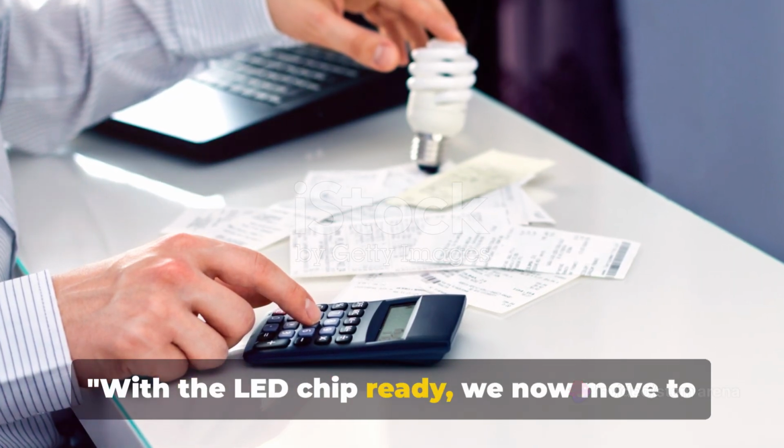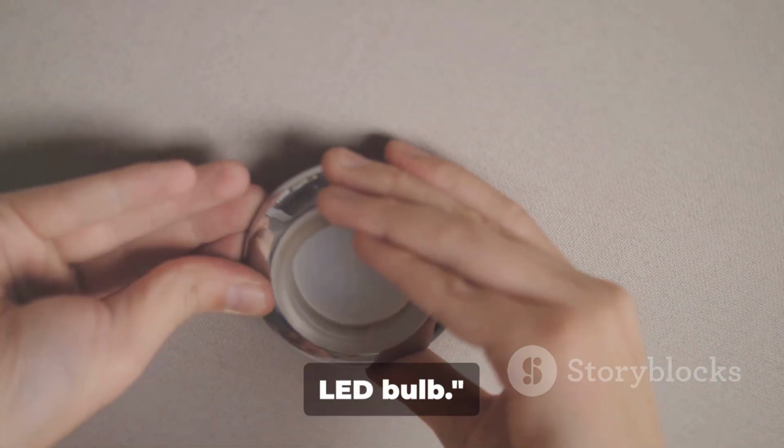With the LED chip ready, we now move to the next step of the process. Now comes the fun part, assembling the LED bulb.